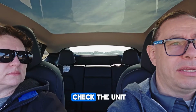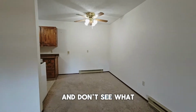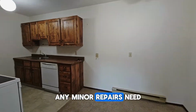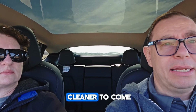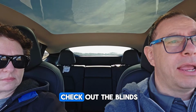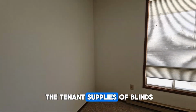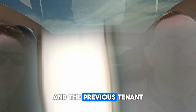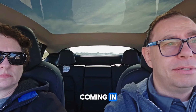We're also going to check the unit to make sure it's clean, that all the garbage is out, and see what minor repairs need to be done. And book the carpet cleaner to come in and clean the carpets. And we're also going to check out the blinds, because we don't supply blinds, the tenant supplies the blinds, and the previous tenant would like to sell his blinds to the new tenants coming in.